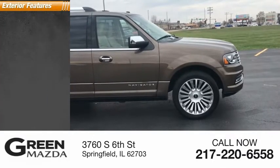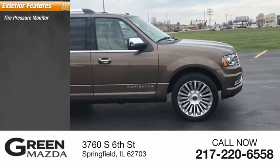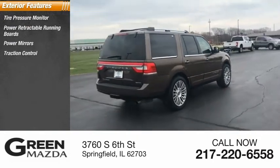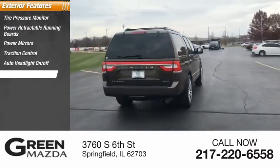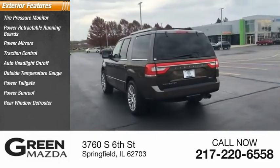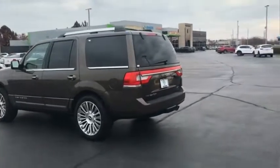Here are some of this vehicle's great options: tire pressure monitor, power retractable running boards, power mirrors, traction control, auto headlight on/off, outside temperature gauge, power tailgate, power sunroof, rear window defroster, rear window wiper.